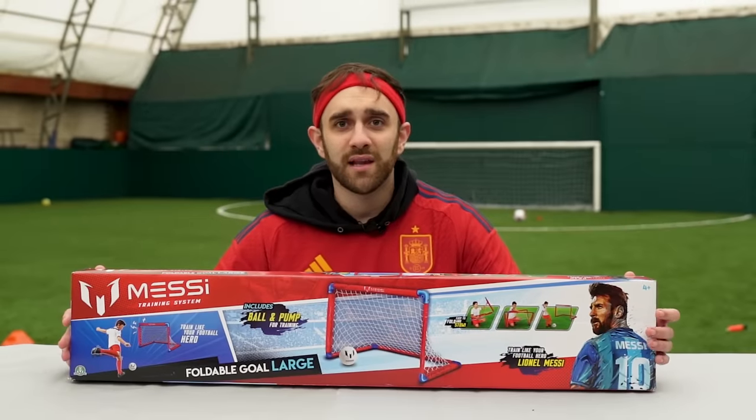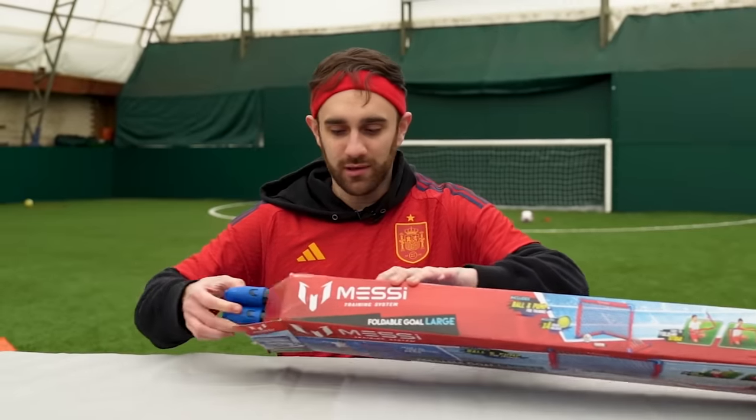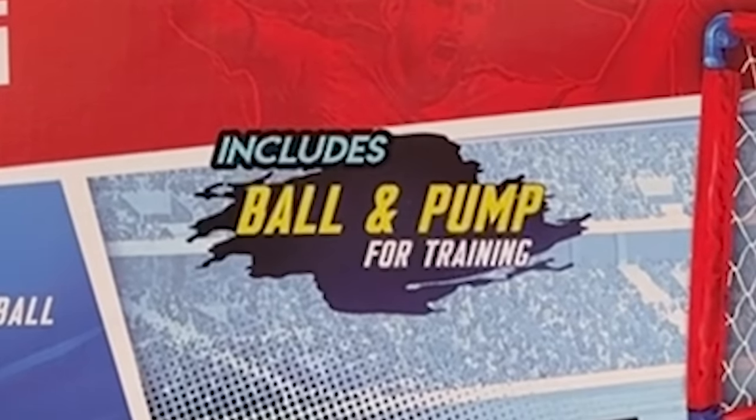All right, in front of me, I have the last Messi training product. I can't lie, everything so far has been horrendous. I just don't see how I can get better at football with them. This one is supposed to be a big goal. Okay, it looks good. Includes ball and pump.